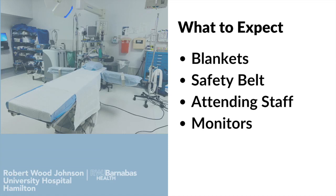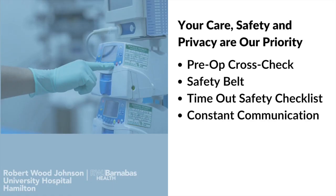You will be placed on monitors that will measure your blood pressure, heart rate, breathing, and oxygen levels. Safety is a priority in the operating room, and you may notice some of our safety measures such as something called a timeout. The timeout is a safety checklist that you will be a part of. Your team will be reviewing your name, date of birth, allergies, surgical procedure, site of procedure, and more at this time. Please be assured that even though we are performing many functions, you are the priority in the operating room. The operating room team will be communicating with you the entire time.